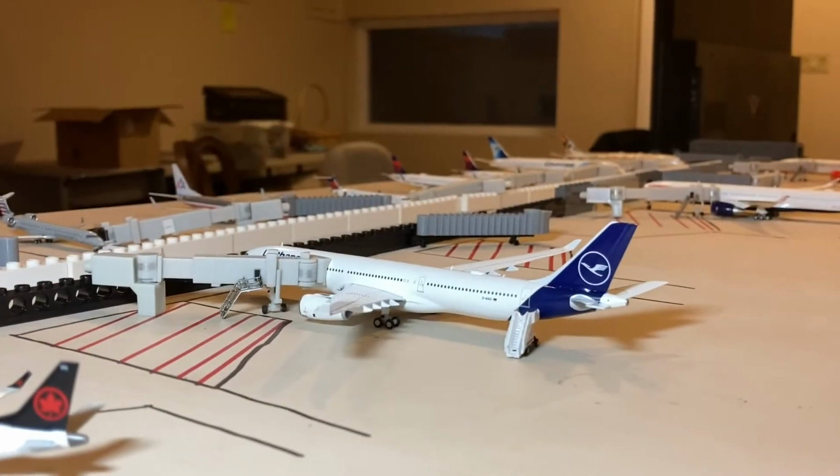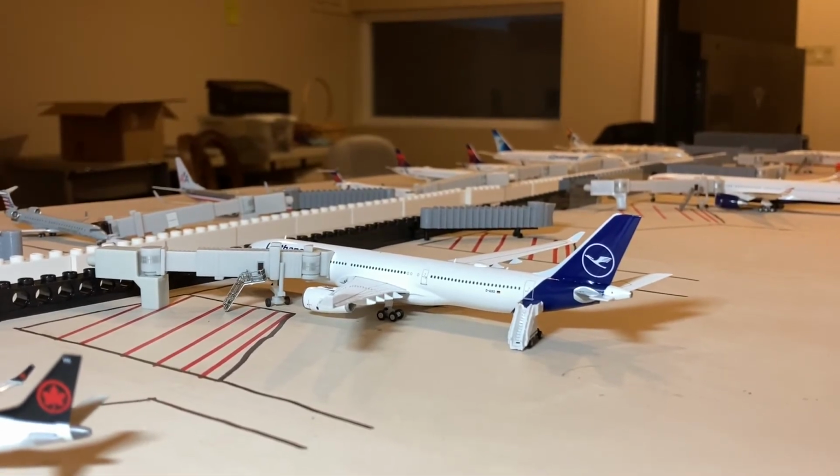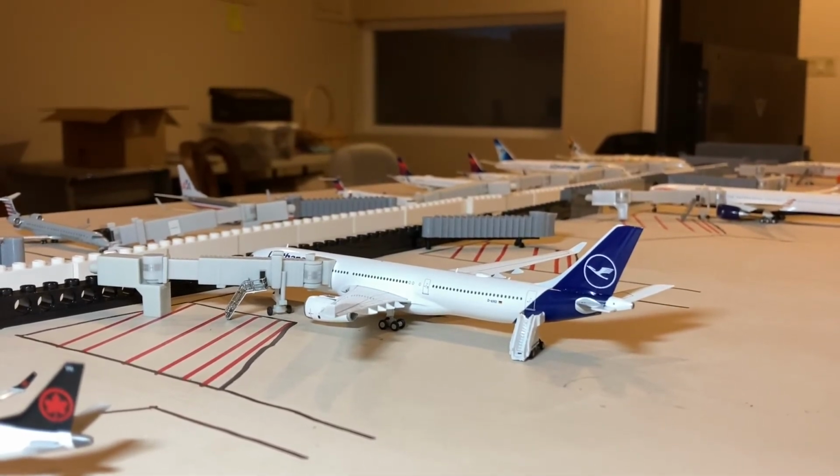And here, just starting to get the crew and the cleaners on board, we have this Lufthansa A330-300, which arrived in from Frankfurt and will head back out to Frankfurt in about 3.5 hours.